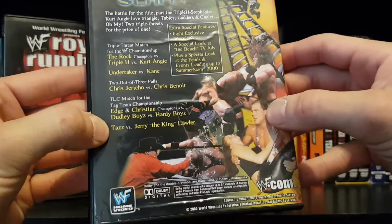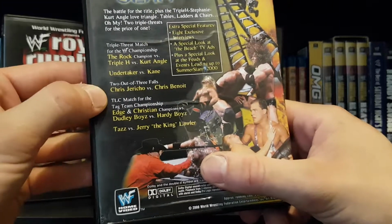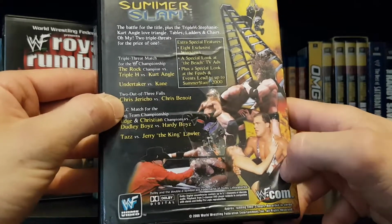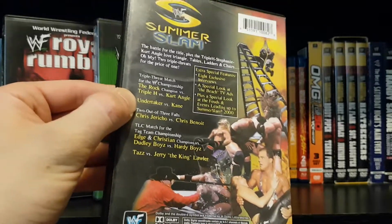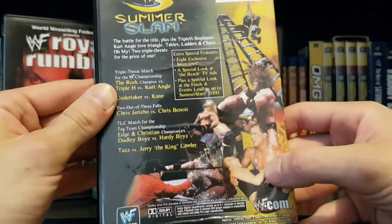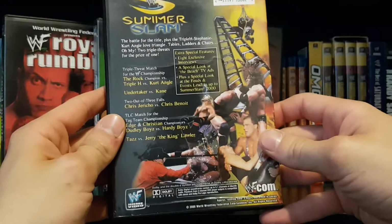This would have Taz versus Jerry Lawler, Edge and Christian, Dudleys and Hardys, the first ever TLC match officially. 2 out of 3 falls, Jericho versus Benoit, Undertaker versus Kane. And originally I thought this was a mask match, they've been teasing Undertaker ripping off Kane's mask. He did in fact rip off Kane's mask here. And then we have a triple threat for the WWF title, Triple H, Rock, and Kurt Angle. We also had Shane McMahon versus Steve Blackman, where Shane McMahon fell like 50 feet off the SummerSlam stage.